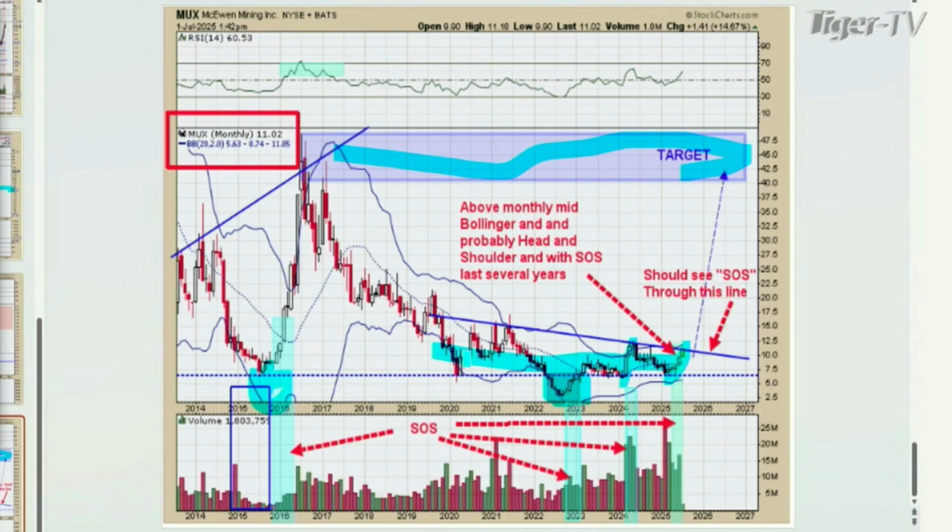I'm calling this a neckline right here. It's kind of a slanted down one, but we're hitting the neckline right now. To get through that neckline, you need a sign of strength. And if you can see, the volume's really jumping up here. We had one month with a selling climax, and immediately started going back up, and volume's a lot heavier compared to the previous volume days. You can see it's up, I don't know, 25% more. So we're heading towards that neckline right now, and probably it's going to keep going right through the neckline.